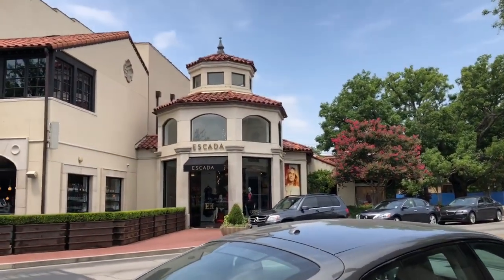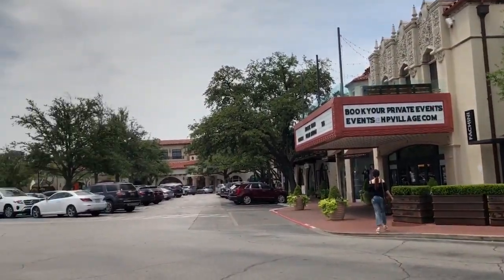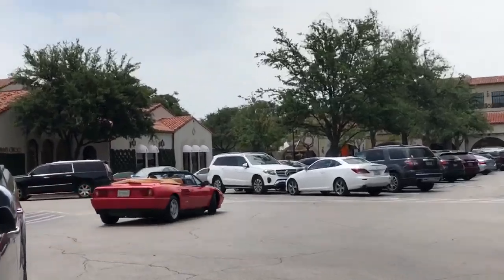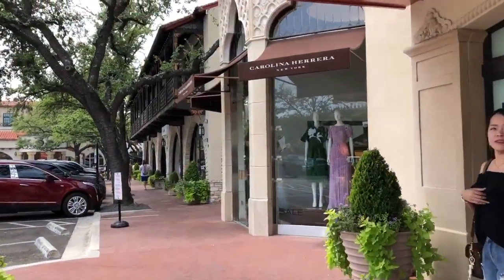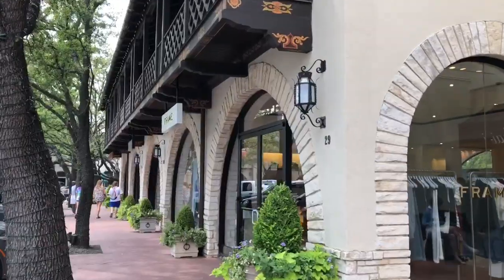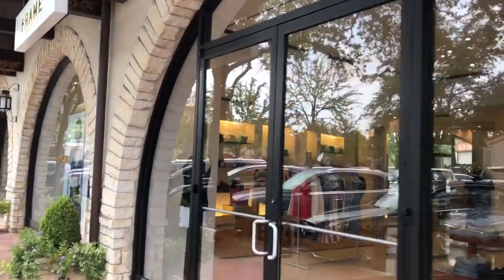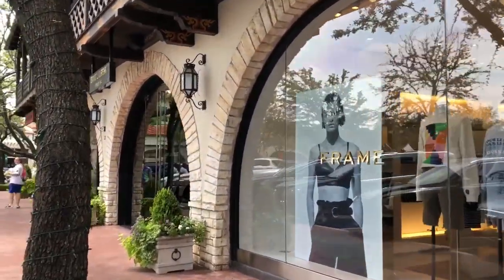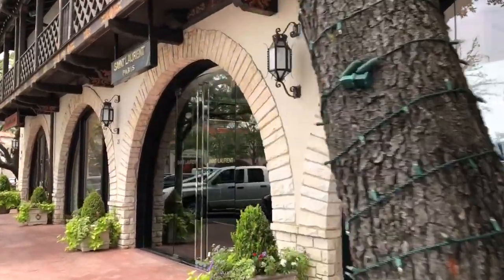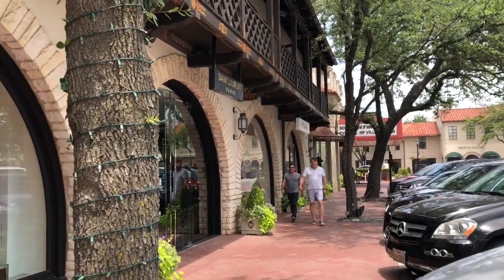Over here, we have Escada. There's a theater once again. And more shops, and look at that, there's a Ferrari. Ooh. Moving right along, Carolina. They have Frame, which looks like just a bunch of work clothes and attire. There is Saint Laurent. And there's Saint Laurent.